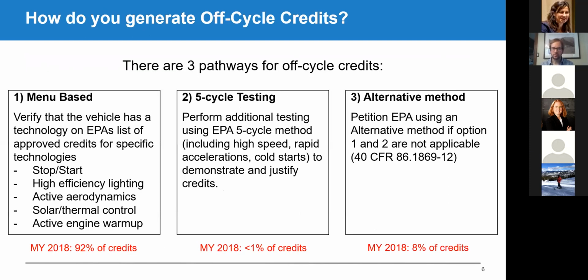So how do you generate off-cycle credits? There are 3 ways to do that. The first is we have an actual menu of technologies, and I have a couple listed here. And this is basically just a checklist. Manufacturers have to tell us they produced X number of vehicles with start-stop technologies on their engines, and they get a set number of credits for each of those vehicles, more or less. The math is a little more complicated, but that's effectively what it is. They basically tell us they have these technologies and they claim a credit, and it's pretty straightforward.